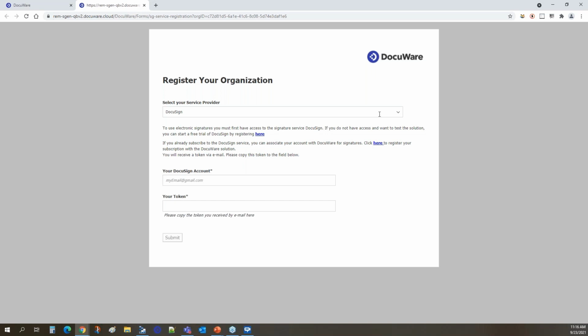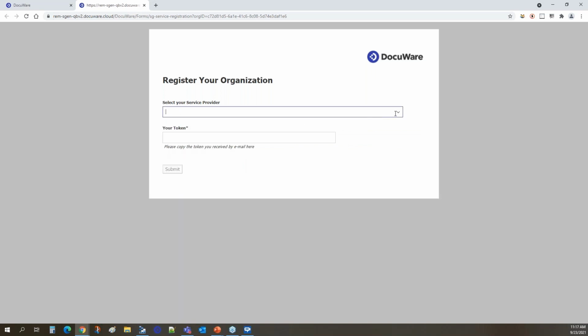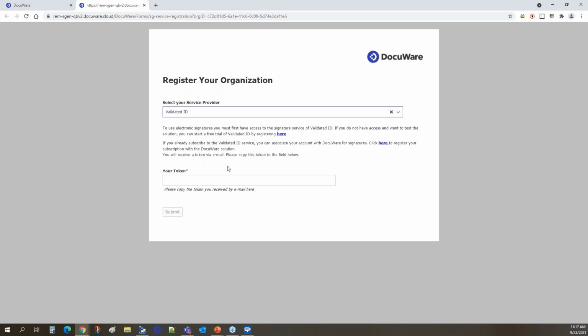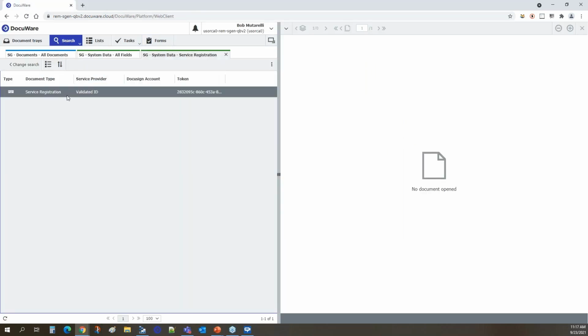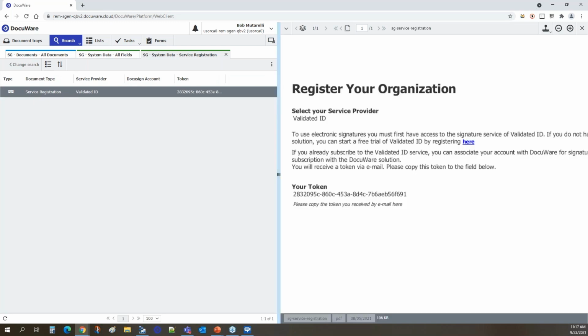But since I'm using Validated ID for my demonstration, I already ran this registration and received my token. And I know that because if I were to look in my service registration document that's already stored, I have the token returned, and that is now identified right here. So I have a service registration for Validated ID, and I have a valid token.